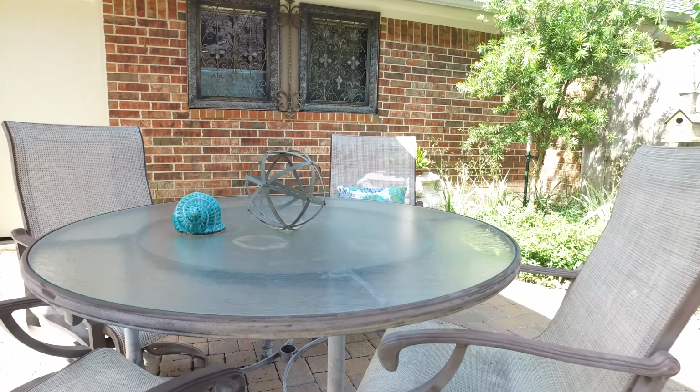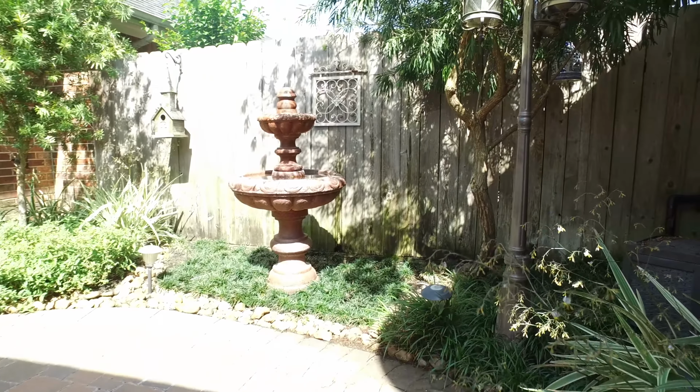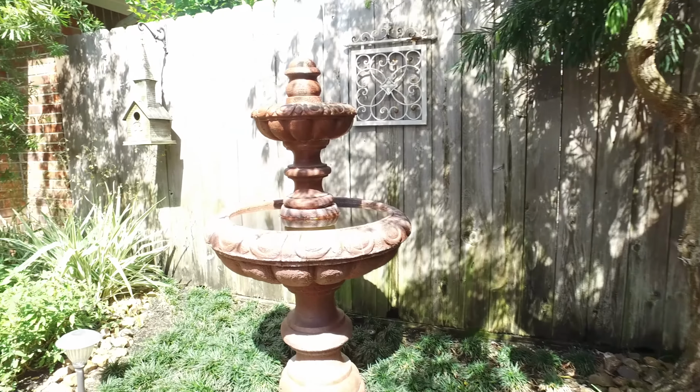If you're looking for the serenity that you need close to the city, this is it. Make your appointment to view this beautiful townhome before it's gone.